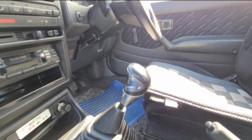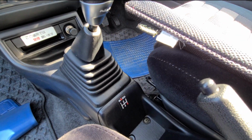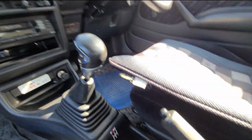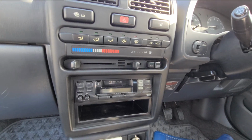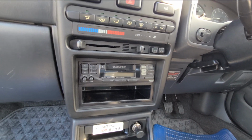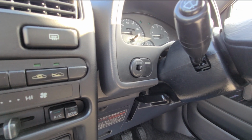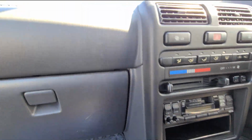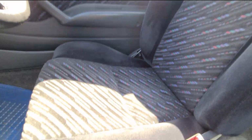It has been fitted with a much nicer than standard shift knob. Your shift pattern is displayed down here. So, pretty standard Toyota fitment, nice circa 1990s. Original tape deck, AM/FM, and you've got your climate controls here. It has power mirrors, those are controlled by that switch there. Lift this up. I'll show you the driver's seat, which is also really in good shape.